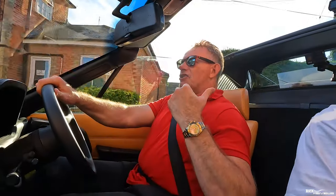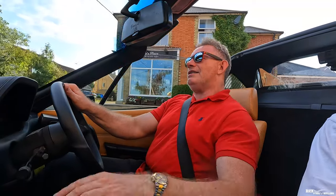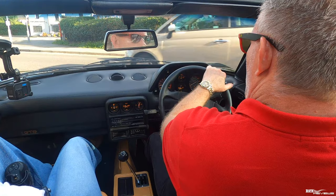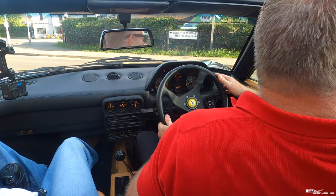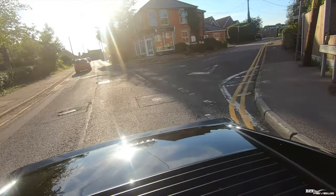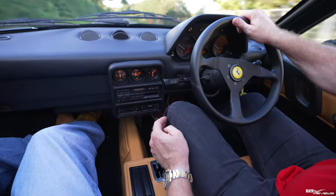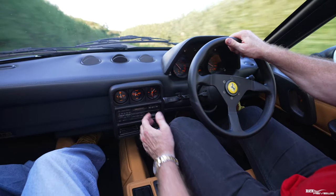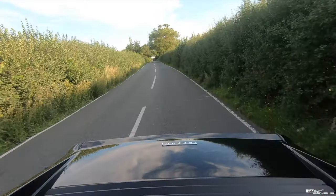With regards to the rear section, looking to your left, you're obstructed by the rear side buttresses, so the visibility isn't the best. But when pulling out from junctions like this, no problem whatsoever, no issues with visibility. If you want that classic Ferrari driving experience, you're not going to do much better than a Ferrari 328. Honestly, this delivers it in spades.